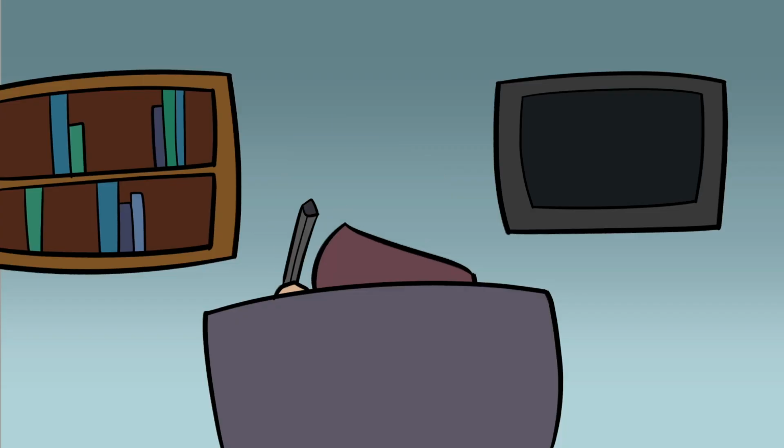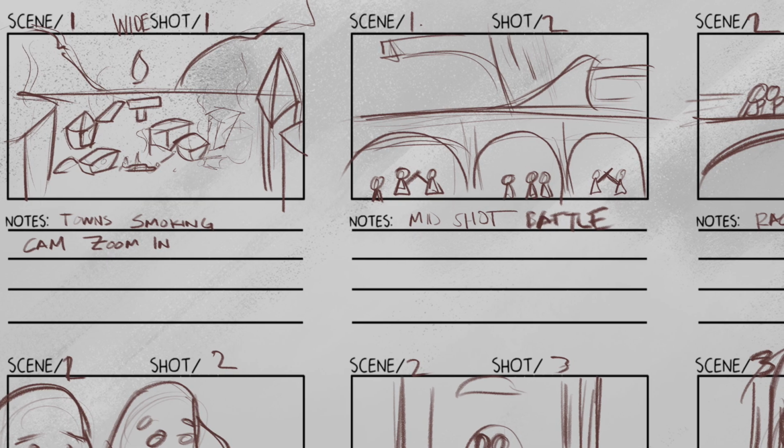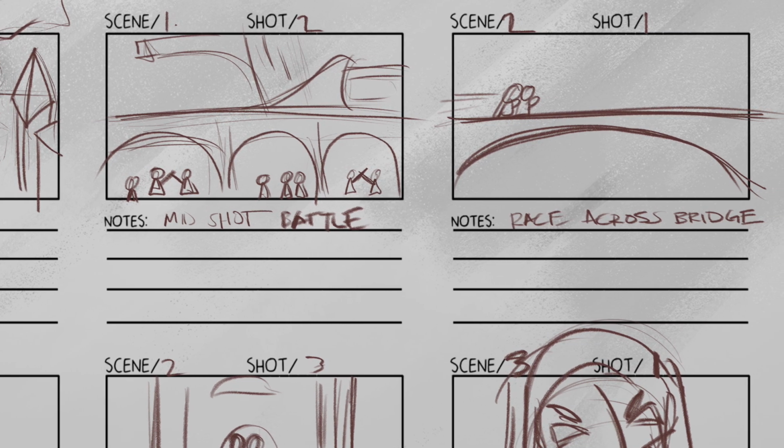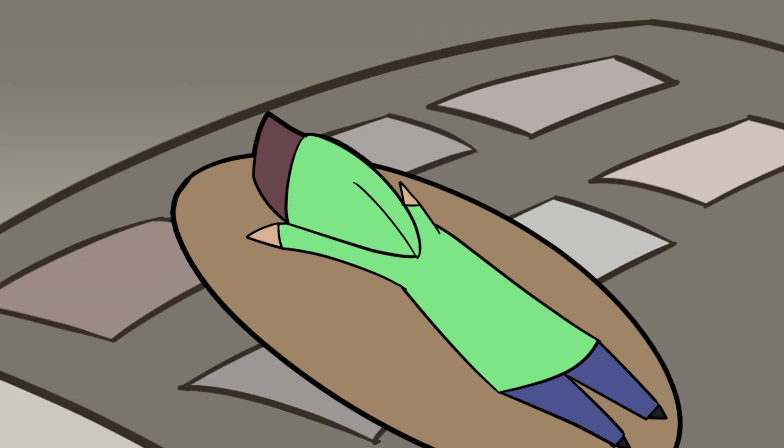My first attempt at storyboarding was a bit chaotic. My characters were floating in weird spots. Whenever I came back to the drawing, I couldn't figure out what I had drawn, and everything looked like it was on a flat pancake. I needed to be more 3D-ish.